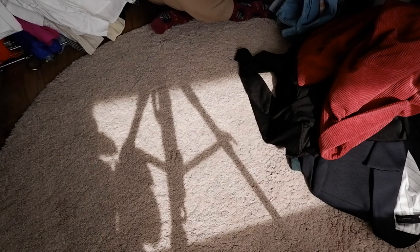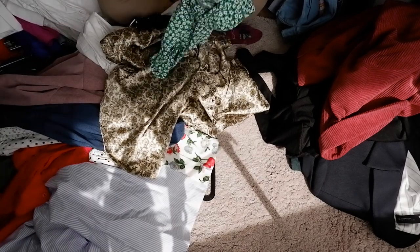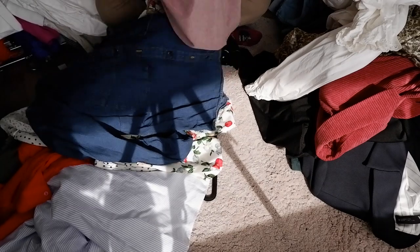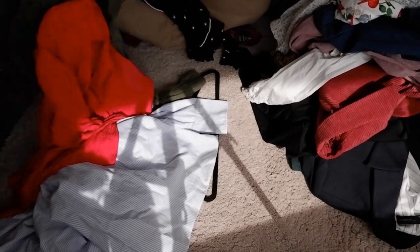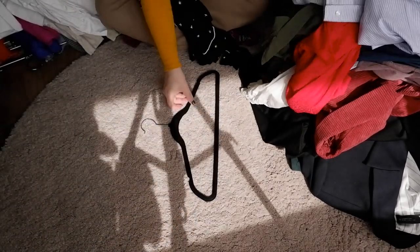Okay, so I think we're making progress. These are all definite no's, so that's 1, 2, 3, 4, 5, 6, 7, 8, 9, 10, 11, and 12. And then I have a couple of maybes here.